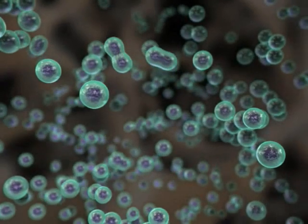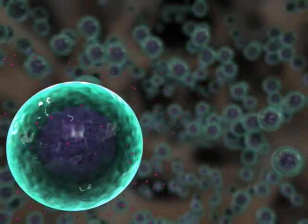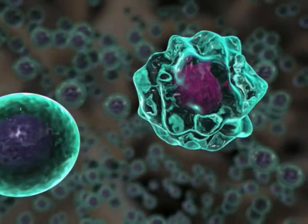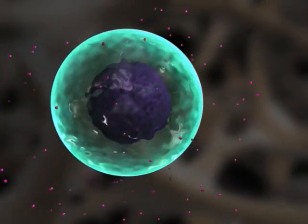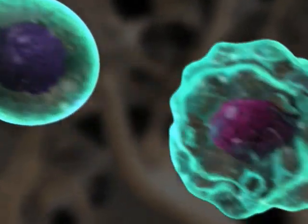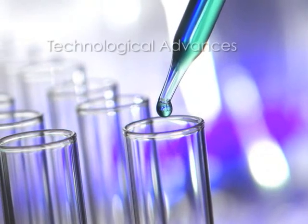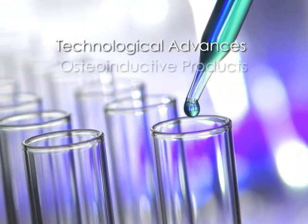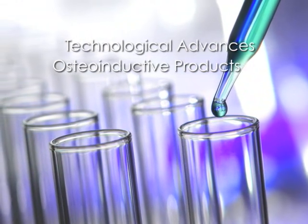Bone morphogenic proteins trapped within the matrix are capable of inducing stem cells to differentiate into osteoblasts, cells responsible for new bone formation. Since bone morphogenic proteins induce stem cells to differentiate into bone-forming cells, they are referred to as osteoinductive. Today, technological advances make it possible to reproduce the body's natural demineralization process, allowing for the creation of osteoinductive medical products.